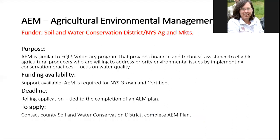And then AEM, Agriculture Environmental Management, is very similar to EQIP, but it goes through soil and water conservation districts. The funding comes from the state. It's a voluntary program, provides financial and technical assistance, once again, as part of a plan to eligible producers who want to address an environmental issue. There's a real heavy focus on water quality with AEM. At least having a plan is required for New York State Grown and Certified. And then if there are some deficits identified, there is funding through the AEM program to help improve some of those deficits.